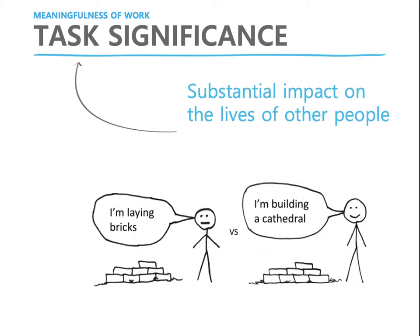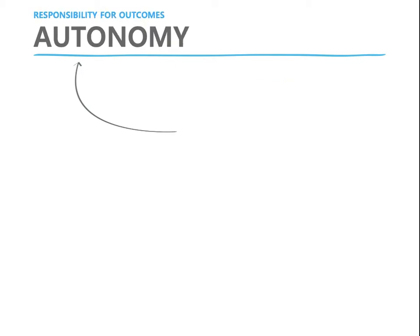So again, as a manager, it's our job to really frame an employee's work role and to show them the difference that they're making, because it might not feel obvious to them at the outset. So we've just covered task variety, task identity, and task significance. As a reminder, these three job characteristics produce work that is more meaningful for employees. We're now moving into that second psychological state, which is responsibility for outcomes.